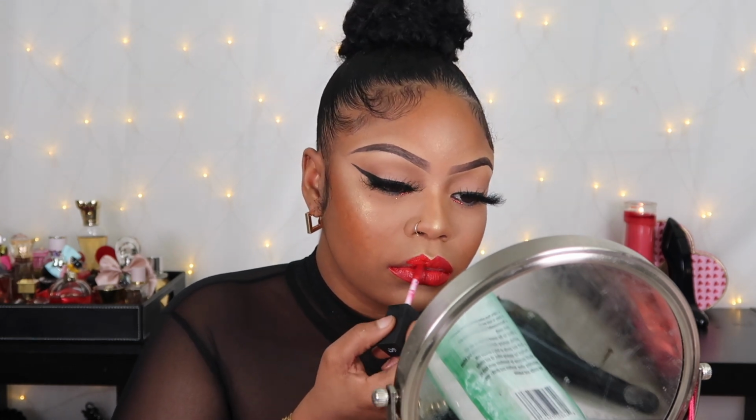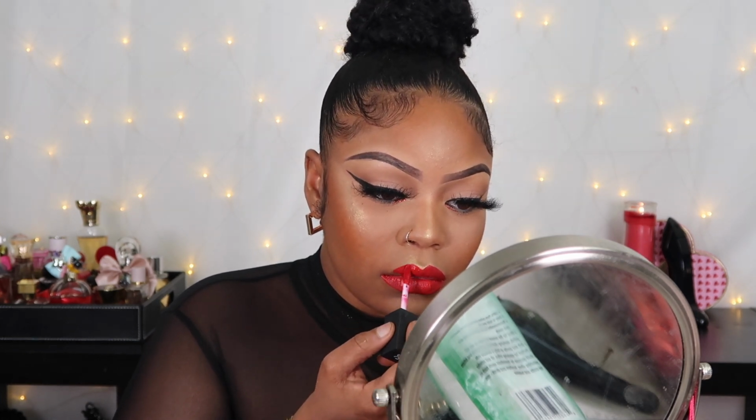It's not patchy, it's not flaky, it doesn't irritate your lips, it doesn't feel overly dry. This is the perfect formula. They got it perfectly with this Desk of Scarlet Siren lipstick. I love it.